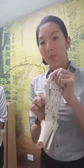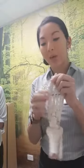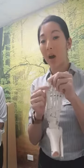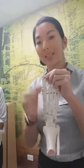We can try to prevent this angle by starting with strapping. An effective way of strapping would be placing a strap on the side, underneath, and on the top. So side, underneath, and on the top. If you repeat that three times, it will pull the toe so that it straightens, and it will maintain and stabilize that joint.